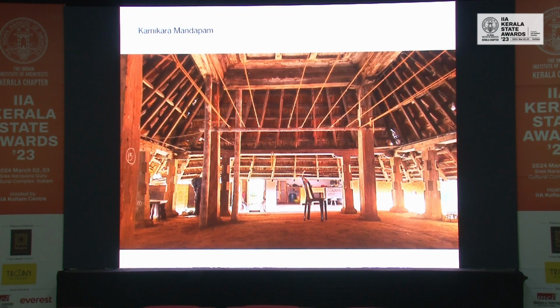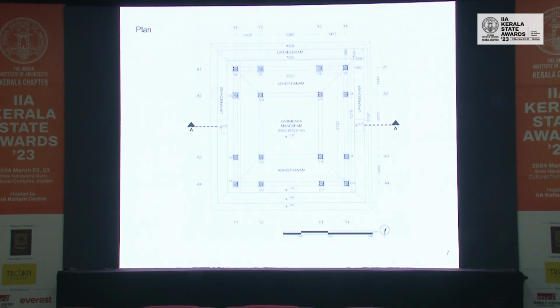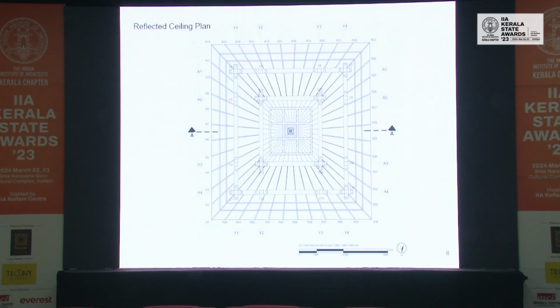So this Namaskara Mandapam, which is known as a Karnikara Mandapam, shows very intricate craftsmanship of teak wood pillars, laterite stone plinth and mud flooring. We found the Mandapam had got its name from the 16 pillars, that is Karnikaram, which is the number 16.